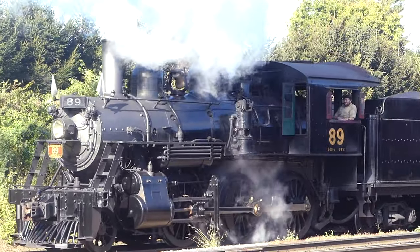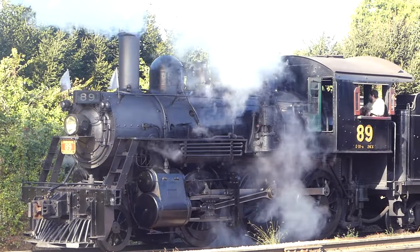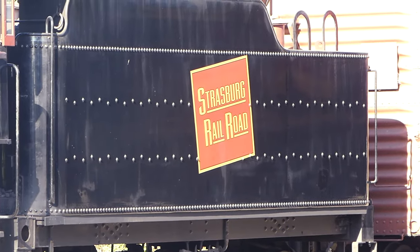Number 89 is in her 1950s CNR look, and represents the current Strasburg Railroad, which aims for historical accuracy on all their locomotives, not without its own touches here and there.